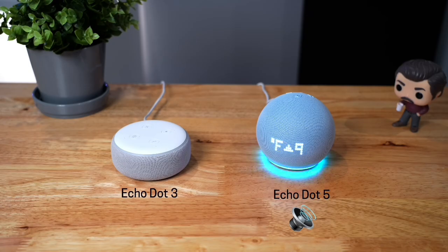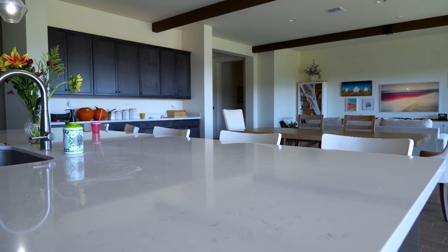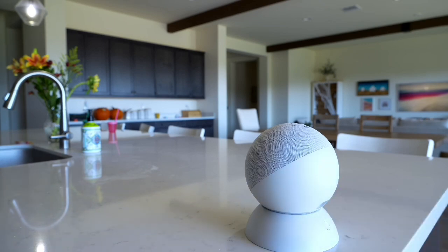There is lower distortion though, and this is noticeable if the volume is cranked up or if the voice is talking. The current weather is 90 degrees Fahrenheit with clear skies and sun.